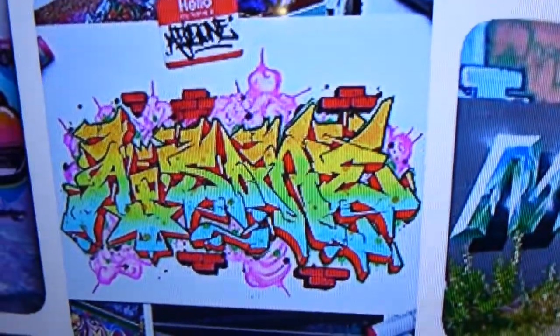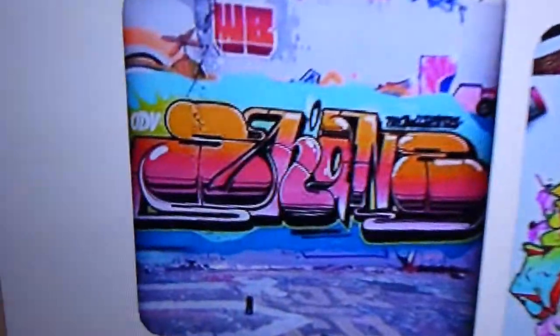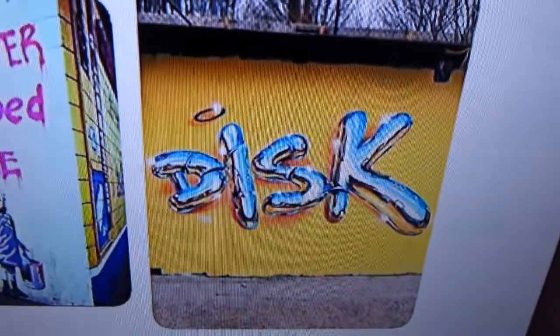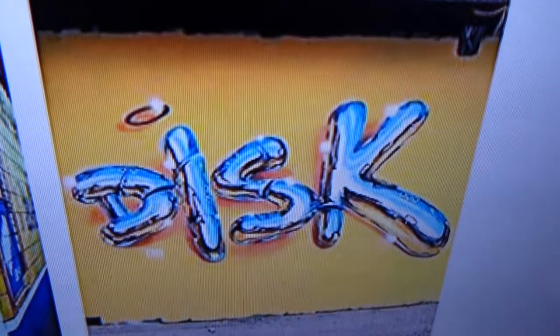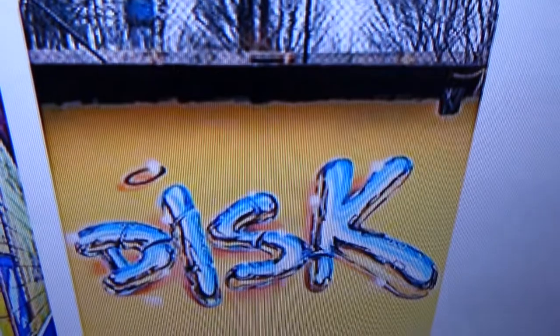Graffiti has become more and more complicated over the years, and now they have competitions for graffiti artists, and it's all about making the most of what you have, so using different colours and different techniques. This is one of my favourites over here, and this guy, he calls himself Disc, and often these graffiti artists will actually give themselves different names. Now if you look at that, it looks like a kind of helium balloon, or it looks like a sort of mirror kind of effect, and I love that.